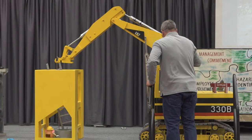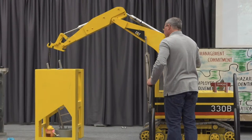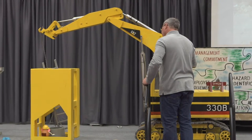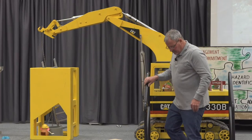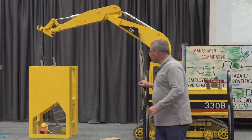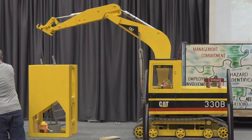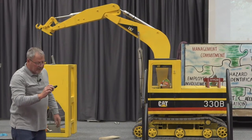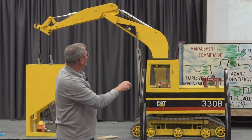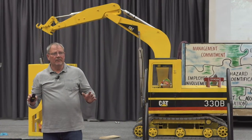So they pick it up just a couple inches off of the bottom. And just as they do that, a cave-in occurs between the track hole and this side of the shield.